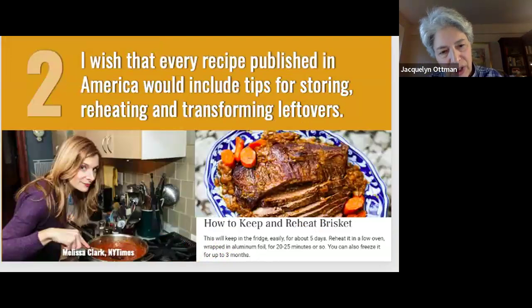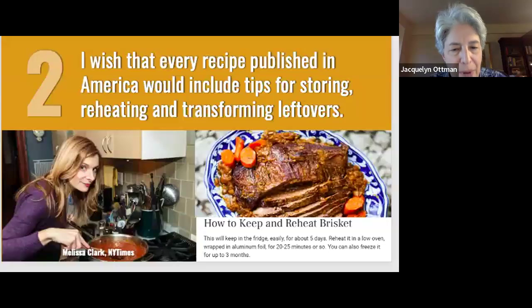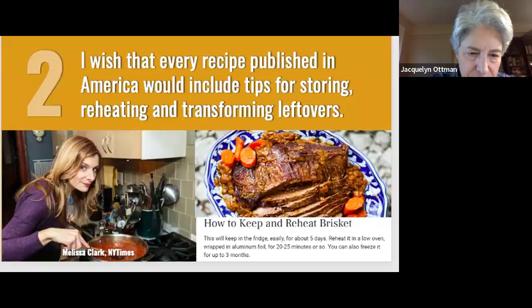My second wish is that every recipe published in America would come with tips for storing, reheating, and transforming what's left over. Who better to help us understand how to best manage the leftovers than the food writers and chefs and recipe developers who put these recipes together? Thank you, Melissa Clark of the Times, for doing this in many of the recipes that you share.